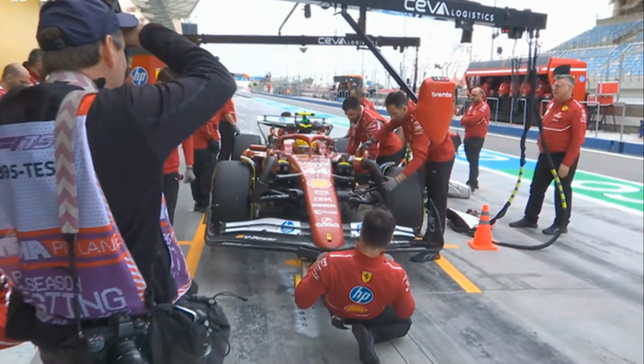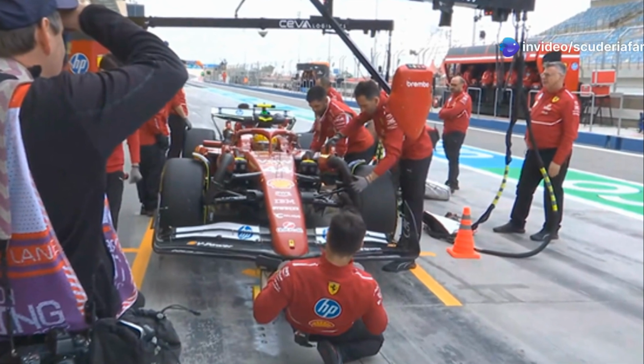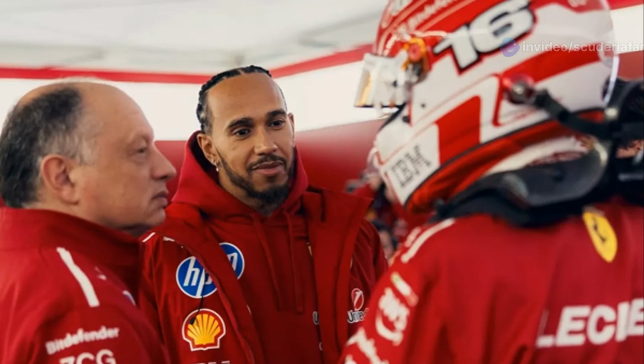After a long stop, the Briton returns to the track on Pirelli C4 tires. However, this is just a quick outing to check the setup that will be used for the high fuel study, which should take place in the next few minutes. Lewis Hamilton's stint lasted about 10 laps, with his final lap ending in the pits.